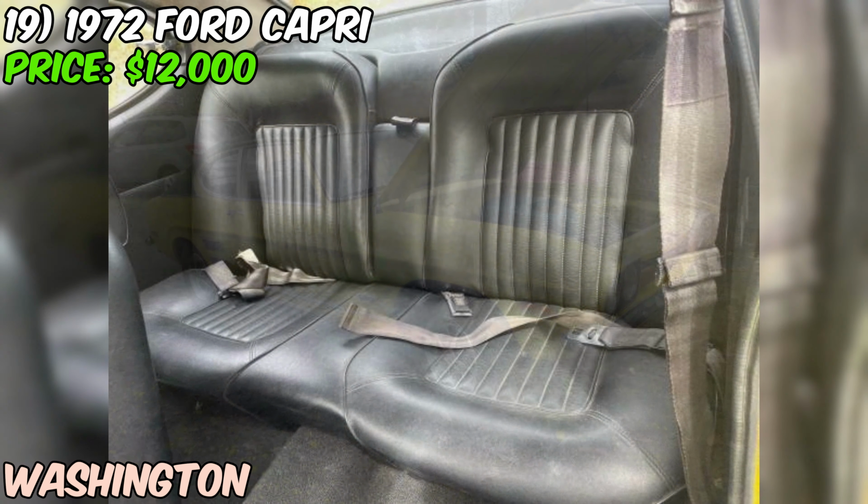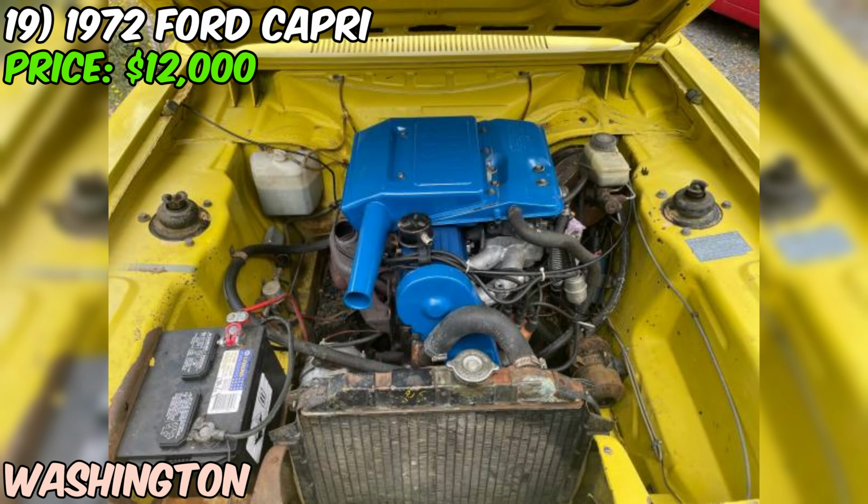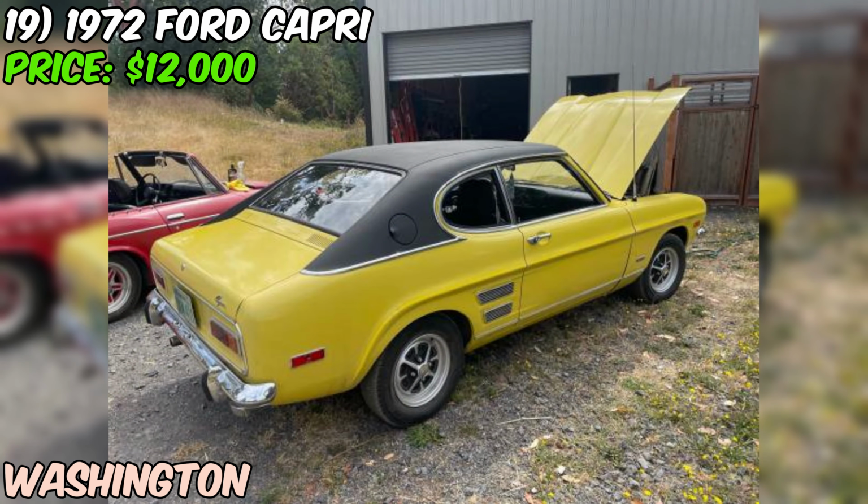First off, can we talk about how cool it is to find a Capri in the States? These cars were never officially sold here, so finding one in such great shape is a real treat. And with only 87,000 miles on the odometer, this Capri has plenty of life left in it.